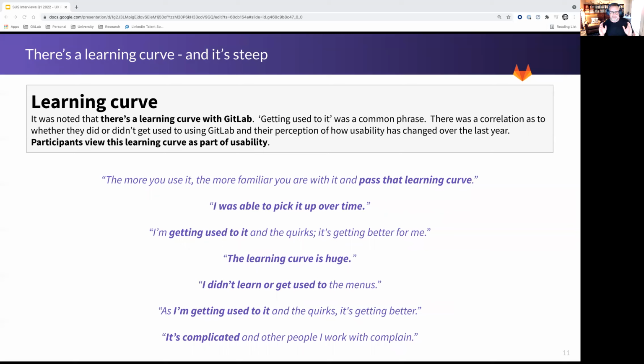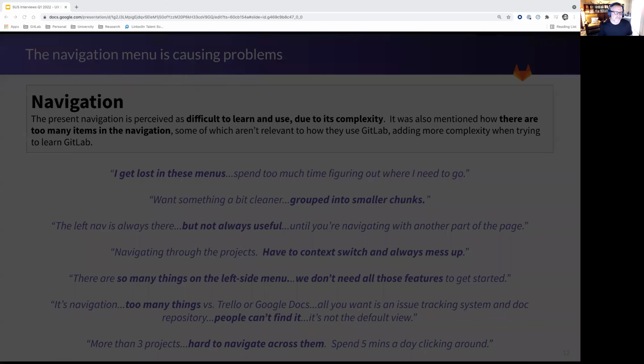And you can even, at this point, just pause and imagine that learning curve for non-technical users is probably even steeper. So there is somewhat of a correlation as to whether these participants did or didn't get used to GitLab and their perception of how usability changed over the last year. So the learning curve plays a factor there with usability.